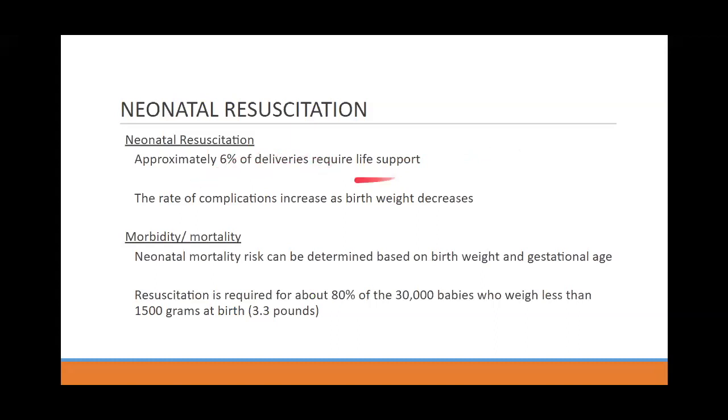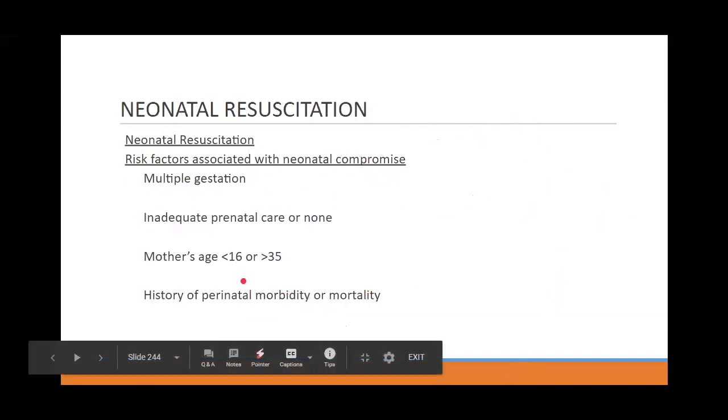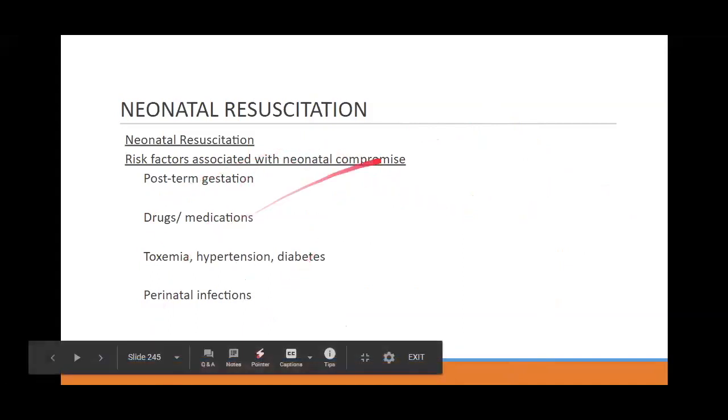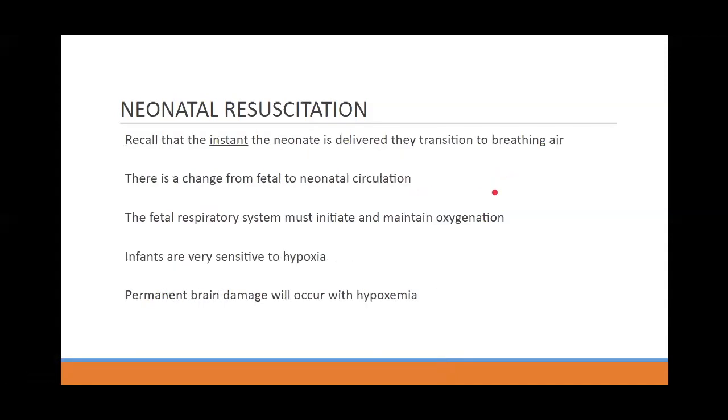6% of deliveries will require life support. I think you guys are gonna see this in one of the quizzes. The rate of complications increases as birth weight decreases. So the smaller the baby is, the more likely we're gonna have complications. Again, these are two very big takeaways here. If mom is outside of the sweet spot for delivering babies, also remember that's at 16 or 20 to 35, much more likely to have compromise as well as anything else going on: drugs, medication, post-term gestation, toxemia, diabetes, premature labor, all of these things.